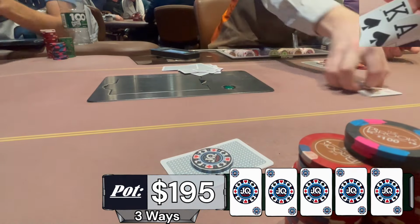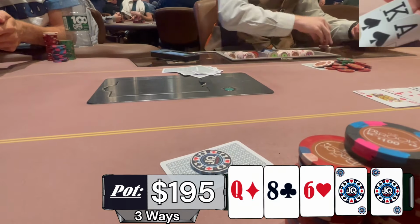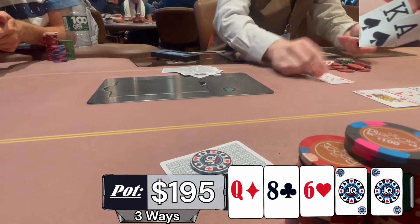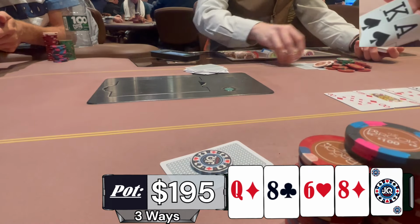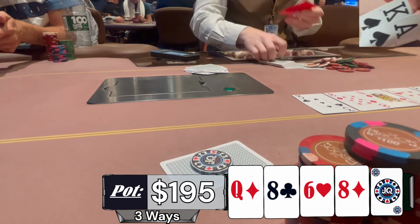We're going to check it in flow, which we're going to do with our entire range. The middle position player checks, and the low jack is going to let us see a free turn as well. The turn pairs the board with the 8 of diamonds. I check in flow again, planning on check calling at least 1 bet, but it checks through all the way to the river, which is the 3 of clubs.